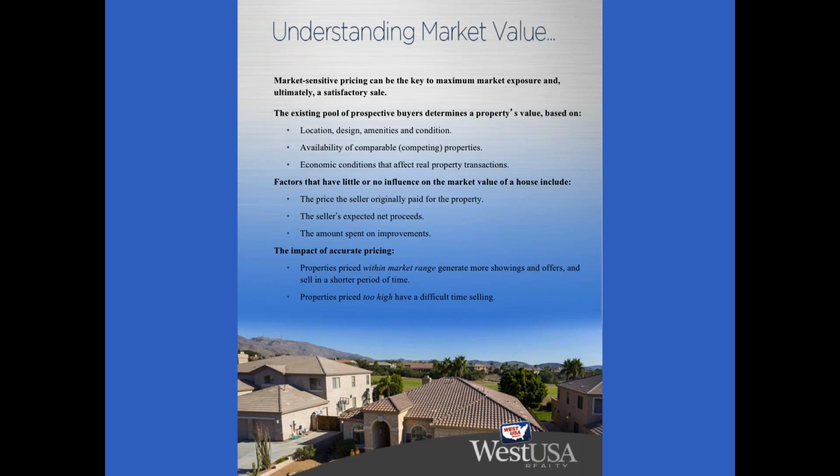And obviously it gives a good opportunity to educate folks on the difference between Zillow's estimates, appraised value, and market value, because market value is what's going to bring the buyer.